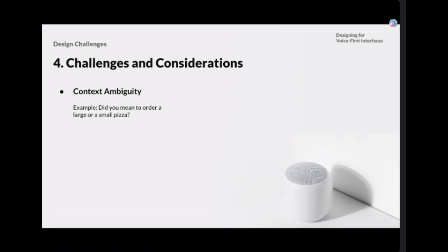For example, when you're interacting with the interface, you can give a prompt or confirmation, like, did you mean to order a large or small pizza? So that way the user can be concise and remove ambiguity.